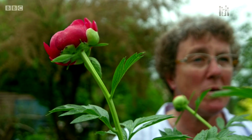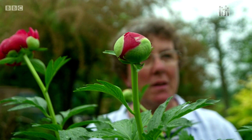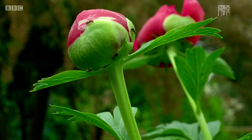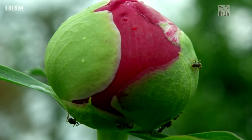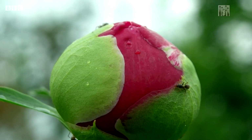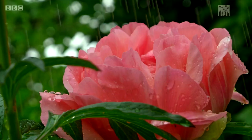One of the things that people worry about with peonies, as the flowers are opening and the colours beginning to show, is the appearance of ants on the buds. And some people think that they're actually eating the buds. This isn't the case. What actually is happening is, as the bud opens, it's under such pressure that it squeezes out the nectar. And that's what the ants are after. So once the flower's opened and the pressure's off, the nectar won't be available to the ants and they'll be gone. So it's nothing to worry about.